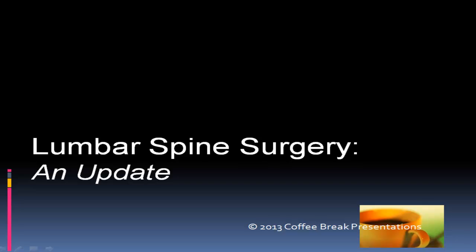Lumbar spine surgery, an update. Given surgery is often a last attempt option for some of our patients, we should be at least generally aware of the different types available. With new advancements, patients are often sold on the new is better concept and swept into the decision by the enthusiasm of the surgeon who's excited about trying out this new approach.